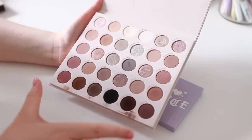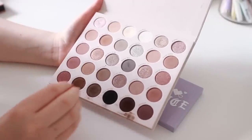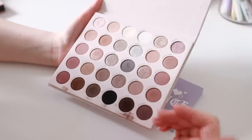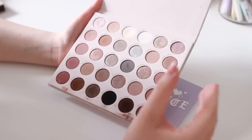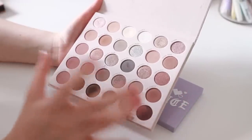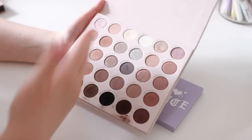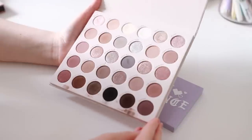I don't know if it's just me. I almost find this size of palette just slightly overwhelming. I actually like those 14, 16 pan shadow palettes, like the Rom&nd ones. I like that size because it feels a little less overwhelming. I know that it's divided up into colored looks, but I don't know. I don't know how to explain it.